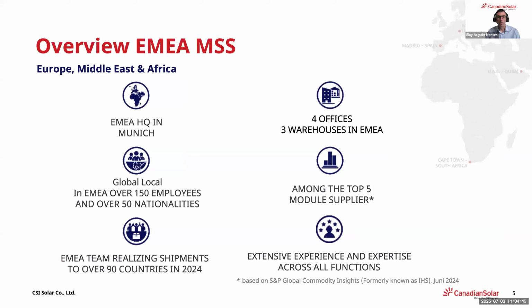Overview of EMEA, because we are located in EMEA. The headquarters is in Munich, in Germany. We have 4 more offices and 3 warehouses, in Madrid, in Italy, and also in Dubai. We have a global local presence with more than 150 employees in Europe, giving commercial and technical support to all of our customers. And the EMEA team is releasing shipments to over 19 countries in 2024.